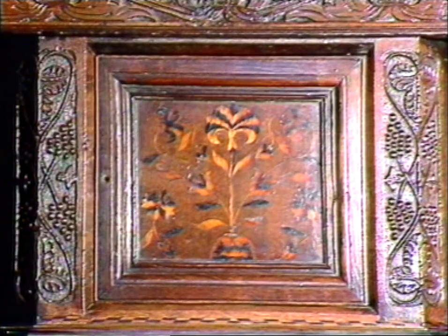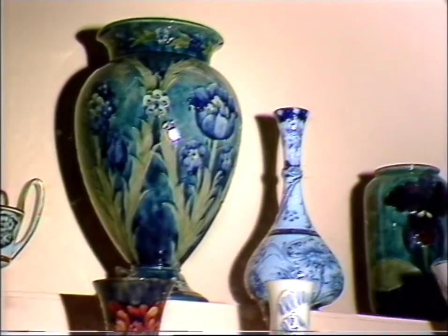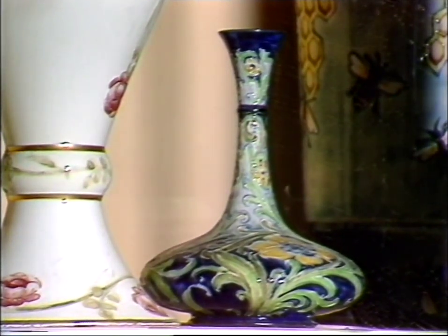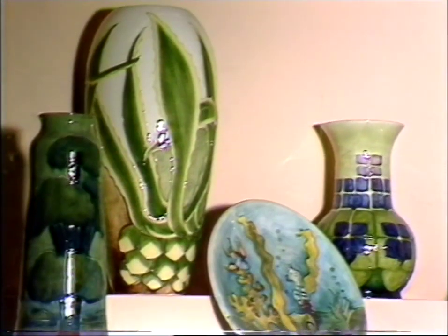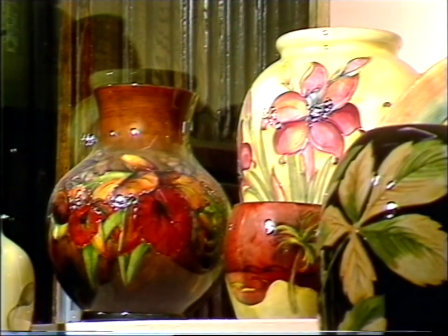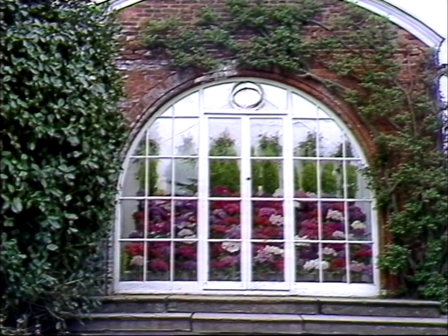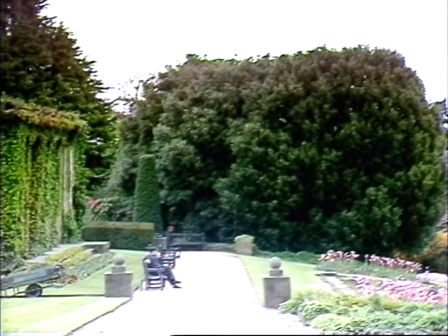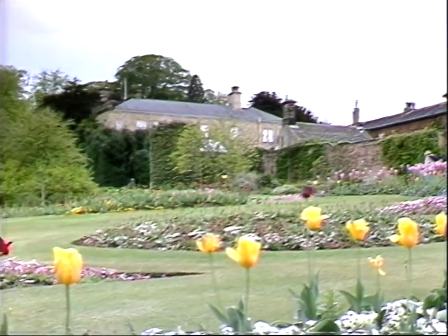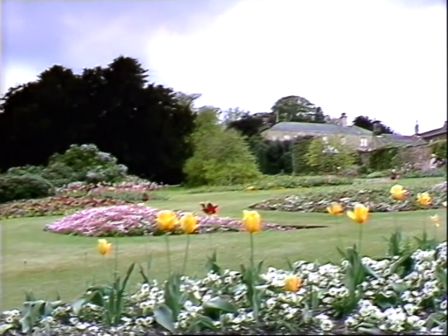In 1951, Cannon Hall was bought by the County Borough of Barnsley and is now a museum with extensive collections of furniture, glassware and pottery. The walled gardens were also laid out in the 1760s when hundreds of different trees and shrubs were planted. These are now complemented by the bright colours of modern flower beds.